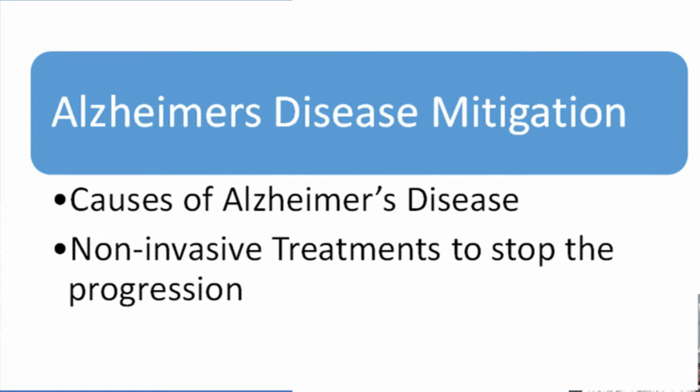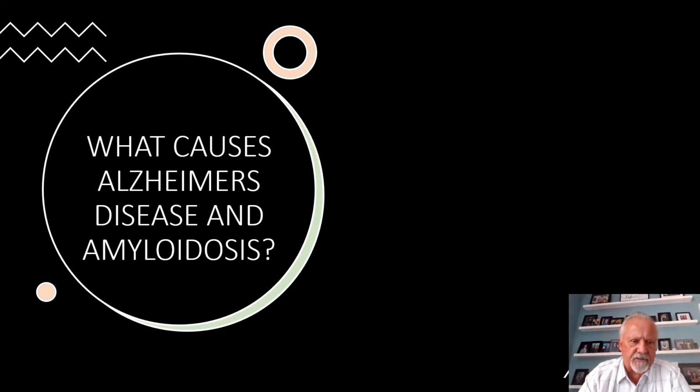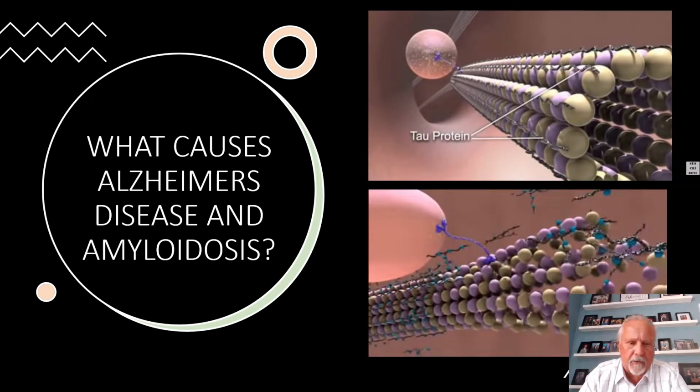We've developed this. It's an electromagnetic pulse that goes through the eye, and I'm going to go through and explain it. One of the things that we want to talk about is the causes of the proteins that cause Alzheimer's. How does the cell generate those? And the primary causes of Alzheimer's is tau protein and amyloid beta protein.